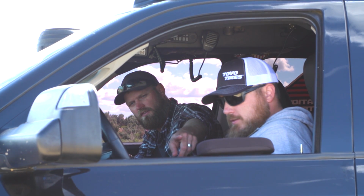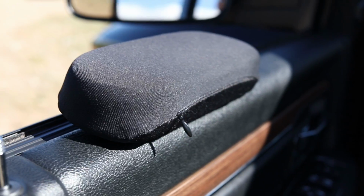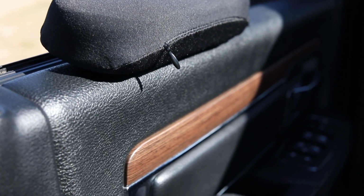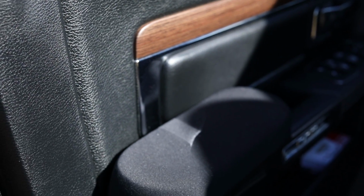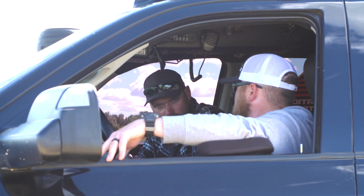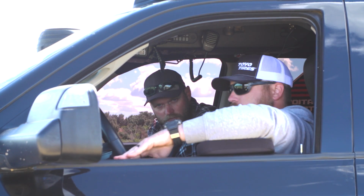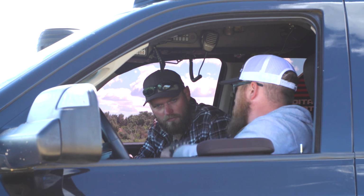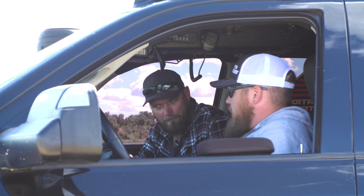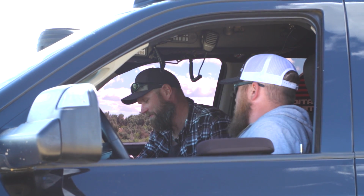Talk through these cushy things here you got. So these are just Velcro elbow pads, and again, for those long road trips when you're sitting, my arm usually sits right here, and it just made it a lot more comfortable versus your arm sitting on that hard plastic. Yeah, they are pretty comfy. Everybody kind of laughs at me, but then when they get over here and drive, all of a sudden you look over and their elbows are sitting there.